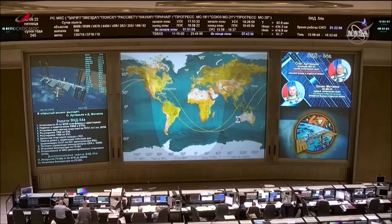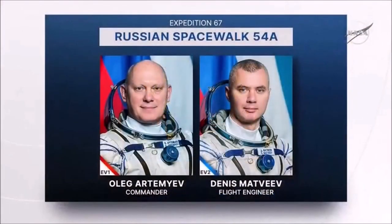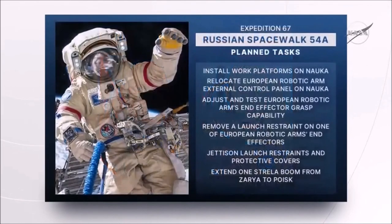Expedition 67 Commander Oleg Artemyev and Flight Engineer Denis Matveev, both of Roscosmos, will exit the station's space-facing Poisk module. The primary objectives of the spacewalk are to relocate an external control panel for the European robotic arm from one operating area to another, and test a rigidizing mechanism on the arm that will be used to facilitate the grasping of payloads.